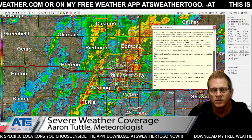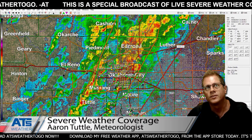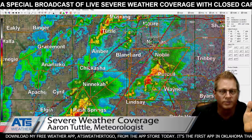All right, well, we talked about all that 30 minutes ago, 20 minutes ago. Rainfall amounts of 1 to 3 inches are possible in the warned area. So there you go. So we'll have to deal with flash flooding looks like here over Oklahoma City at some point, even potentially from this round, but more to come. If you look down southwest, we got a lot more moving in.